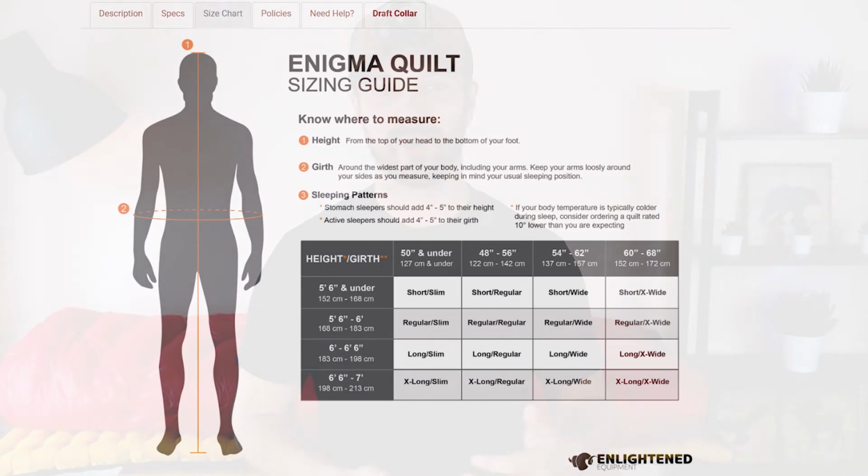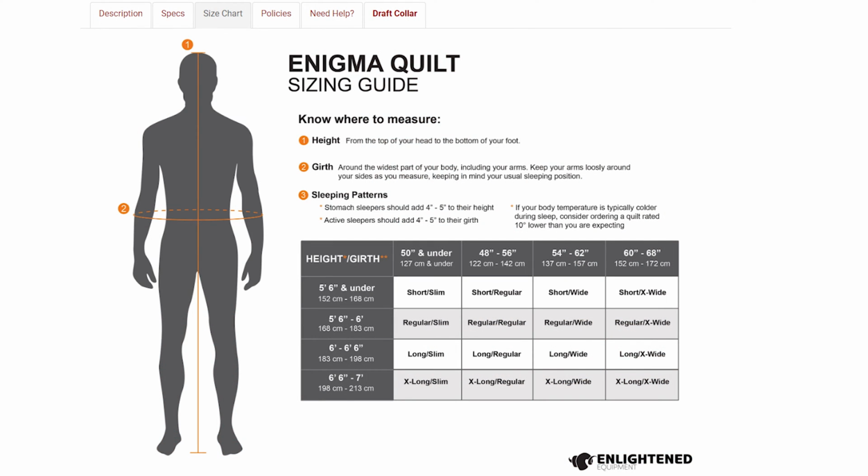Option number 6 is quilt length. So all the companies provide a guide on their website for how long of a quilt you should get for your height. I'm 5'10", and for the Enlightened Equipment Enigma, I got the size regular, and I can just pull it up over my head. Related to length is quilt width, and I think this is one of the most important options to think about when you're buying a quilt, as there's a lot of different options out there.